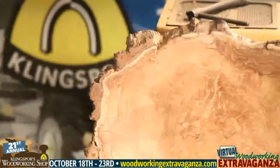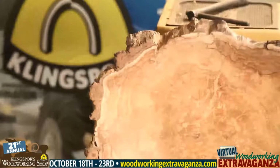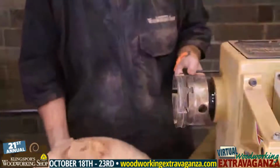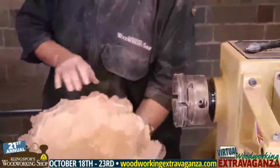So the basic bowl is turned. Now we need to do a foot on the bottom. So let's take this off and let's see what we've got here. This is what our bowl looks like.